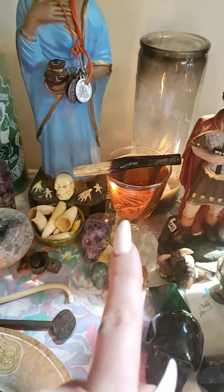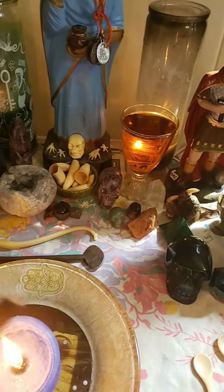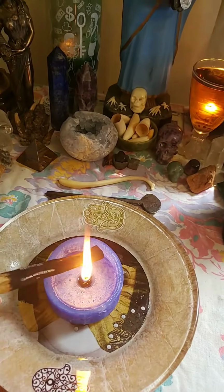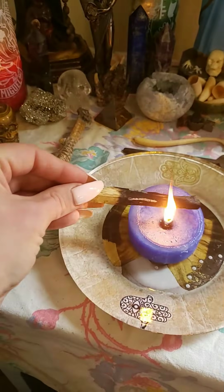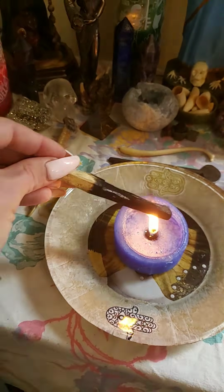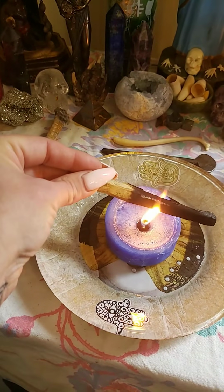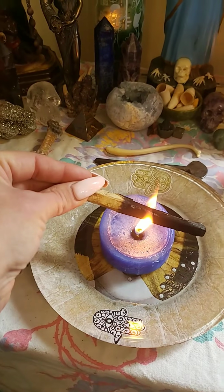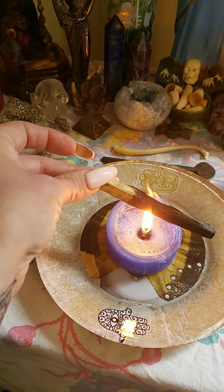I always keep a glass of rum on my altar. I have Palo Santo here, which is usually how I cleanse and bless it. A lot of people ask me how to burn Palo Santo when they get the sticks because I send these out for free with each order. So you just light it like you would a sage or a smudge stick and let it get going.